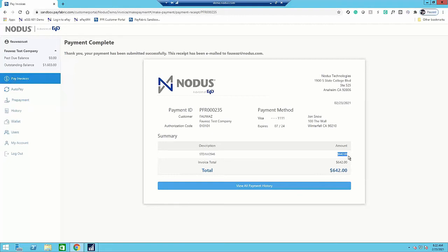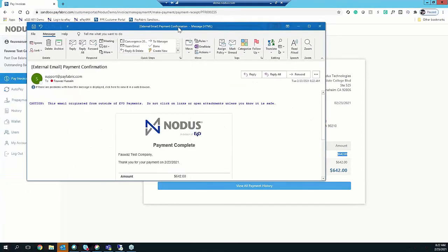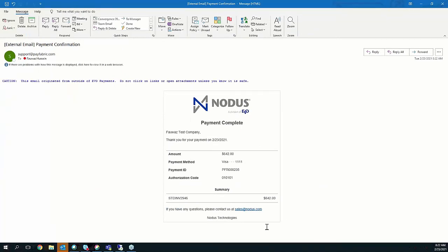This portal is fully integrated with GP and BC. So when you create a new invoice and post that invoice, immediately that invoice is available on the portal. And when a customer makes a payment, immediately that payment gets integrated back into GP. And just to show you, this is the confirmation that I received for the payment that I made. Again, these are all templates, so you can change whatever you want them to say.